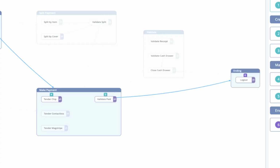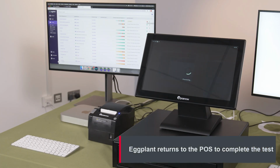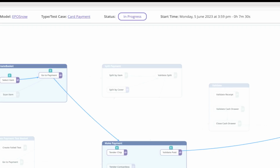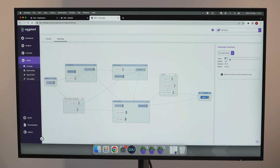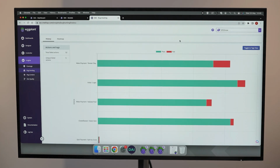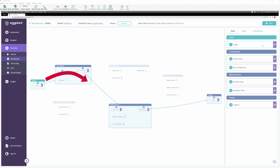After the PIN entry has been correctly entered, Eggplant continues the test run by returning to the POS terminal to complete the transaction. In this case, the test has passed. Eggplant offers advanced analytics for each test case and detailed information for historical runs. Here you can see how Eggplant has interacted with a series of states and actions to generate the test flow.